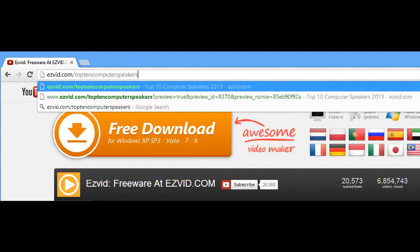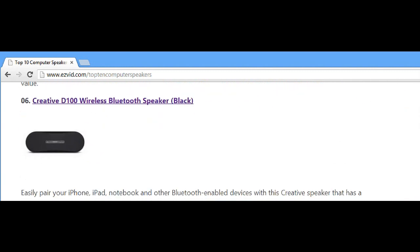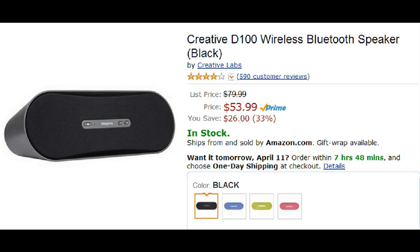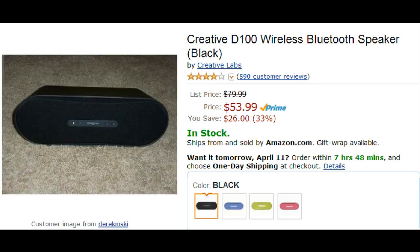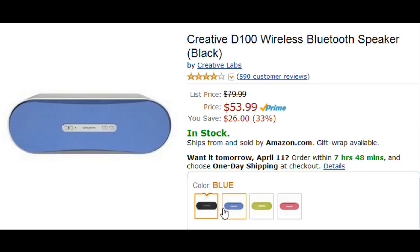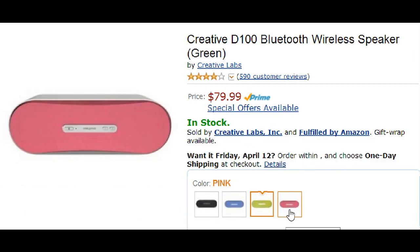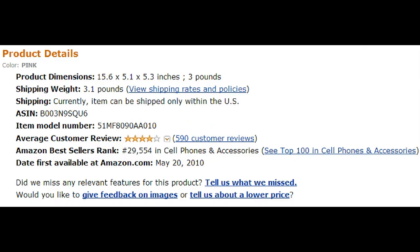easyvid.com/top 10 computer speakers. We have reached number 6 now, which is the Creative D100 wireless Bluetooth speaker. And because it's wireless Bluetooth, you're going to be paying a little more, even just for one speaker. It's selling at $54, and this guy is really compact and even comes in bright colors, you know, for those of you who get easily bored with the universal black. It was released May 20th, 2010, and this has really good reviews.